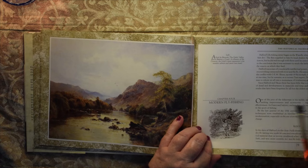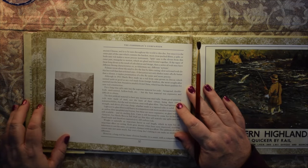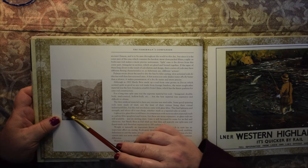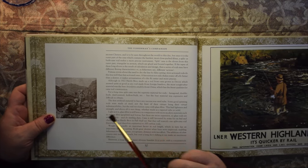A little print. We have quite a few of these old prints. Apparently, this gentleman is so shocked to catch this fish leaping up out of the water that he about loses his hat off his head.